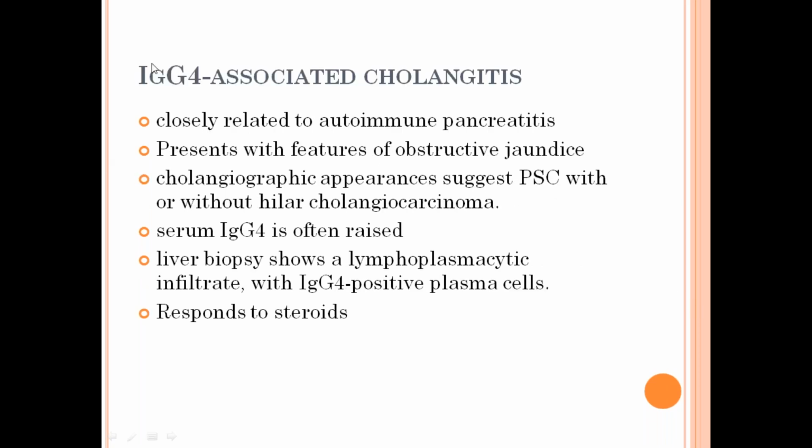Next, coming to IgG4 associated cholangitis. As previously discussed, it is closely related to autoimmune pancreatitis, and these patients usually present with features of obstructive jaundice, and there will be a cholangiographic appearance suggesting primary sclerosing cholangitis or cholangiocarcinoma, and serum IgG4 levels are often raised, with LFT showing obstructive type of jaundice.